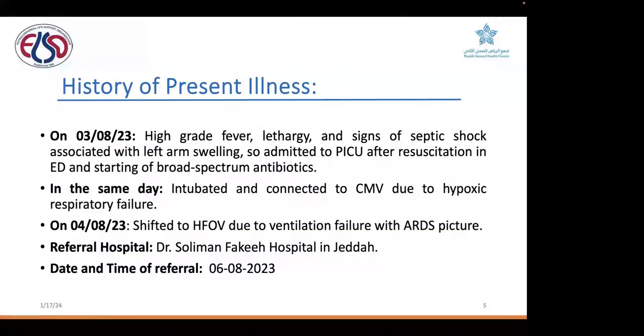So the history of this patient began on the 3rd of August when he presented to Dr. Sulaiman Faqih Hospital in Jeddah with a high-grade fever, lethargy, and signs of septic shock associated with left arm swelling. He was admitted to PICU there after resuscitation and starting of broad-spectrum antibiotics in the emergency department. On the same day, he was intubated and connected to conventional mechanical ventilation due to hypoxic respiratory failure. On the second day, he was shifted to high-frequency oscillatory ventilator due to ventilation failure with a picture of ARDS. So the referring hospital was Dr. Sulaiman Faqih Hospital, and the date of referral was the 6th of August.